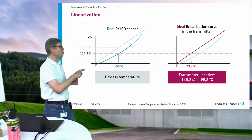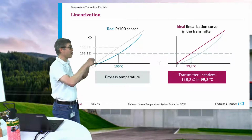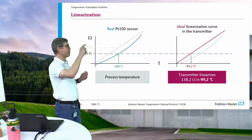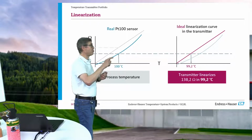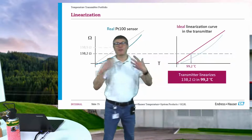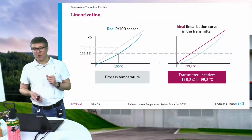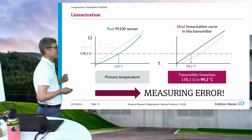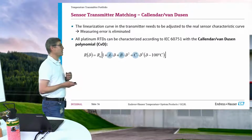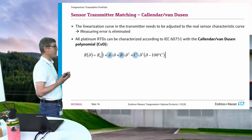And if you do a test, you might see that a standard thermometer has a tolerance, like written in the standard, of a few milliohm. You expect something around here, 138.2 at 100 degrees or 0.5. So it's inside the tolerance, but it leads to a small deviation. And so if you want to avoid this small measuring error, which is still in the tolerance, we can do something which is called sensor transmitter matching. And I have to explain this a little.